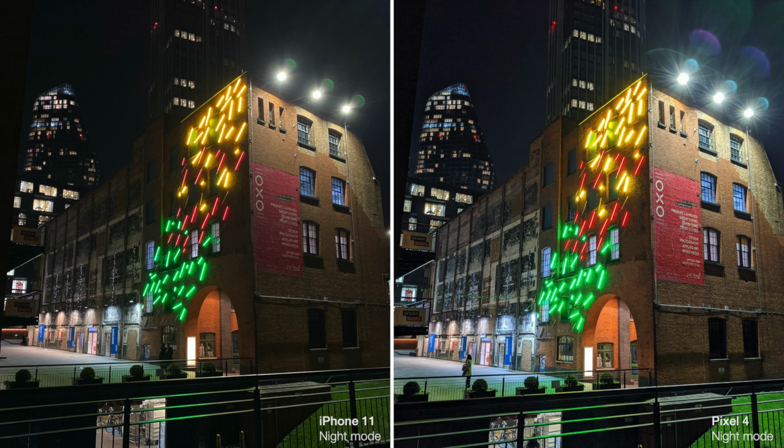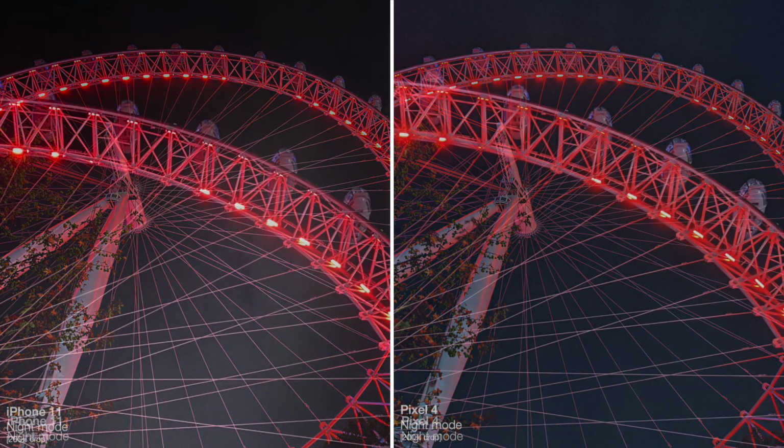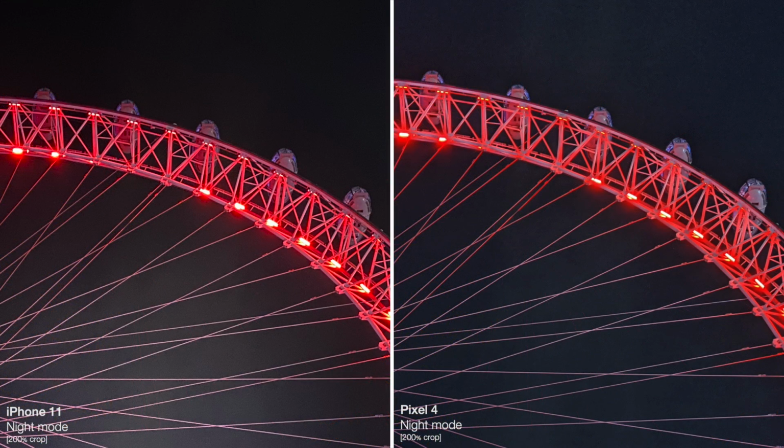You'll also often notice that the shadows have increased exposure, which can turn dark night skies a navy blue, and also introduce some unwanted noise to your photos. These images here highlight this point pretty well. You can clearly see how the Pixel has boosted the exposure of the shadows, which has the negative side effect of the colour shift and the added noise.